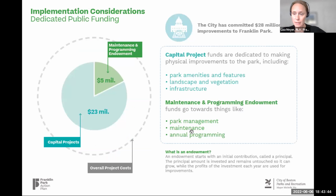So funding is another thing that we've talked a lot about and answered a lot of questions about along the way. And it's an important factor that facilitates moving from an idea to reality. So as people probably know, the city has already committed $28 million for improvements to Franklin Park from the sale of the Winthrop Square garage. And of that amount, $5 million has gone into an endowment fund for ongoing maintenance and park activation. So programming and maintenance are coming out of that endowment fund.